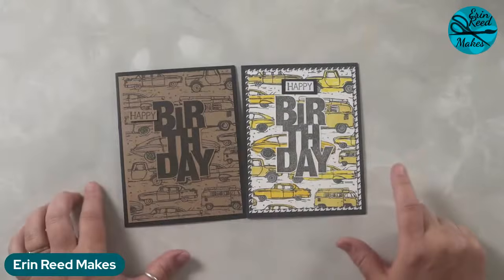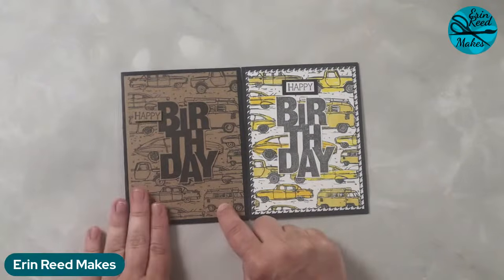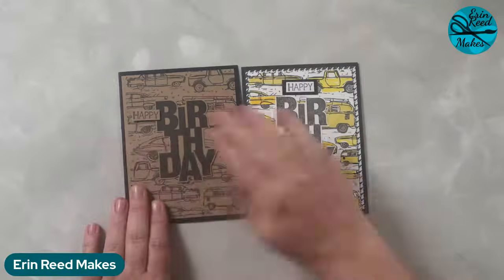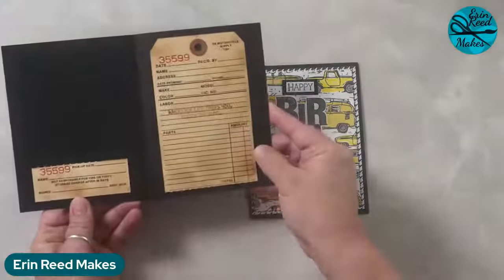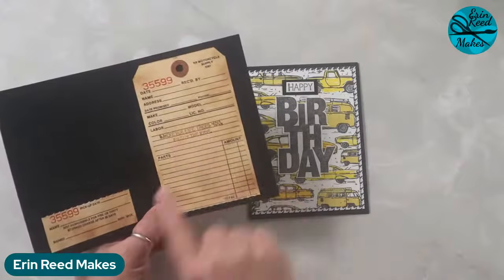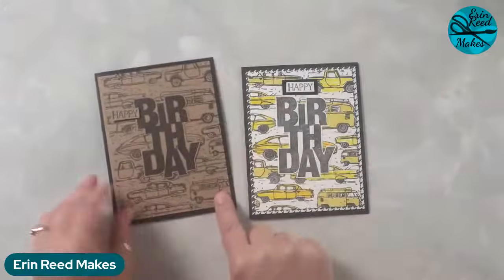So she's got a beautiful background stamp of these cars. One she just did on craft paper with black ink and then stamped the birthday in craft with a happy off to the side and then just left it and then put it on a black card, which is gorgeous. Oh, look on the fun on the inside. She's put a tag, wherever life takes you, enjoy the ride. A little fun tag piece over there. Very, you know, grungy vintage.